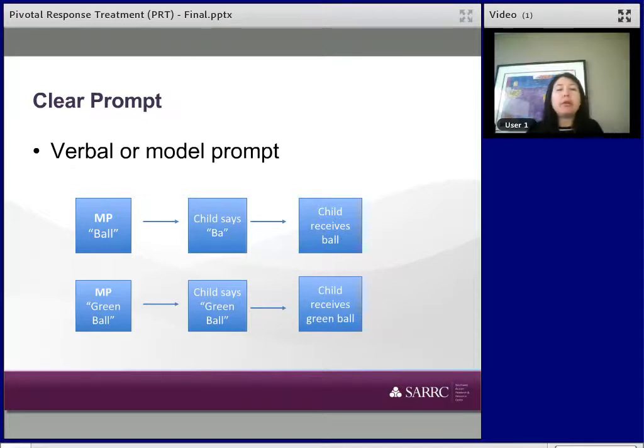All right, so now let's talk a little bit about clear prompts. So what are those language opportunities that we're talking about when we're talking about vocal communication, okay? When we provide that language opportunity, what does that look like? So it's clear.